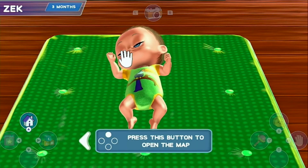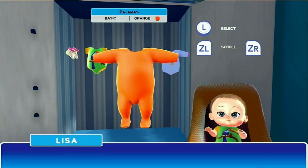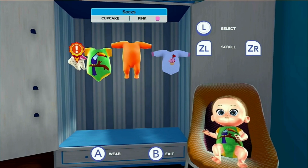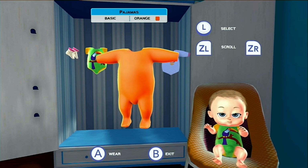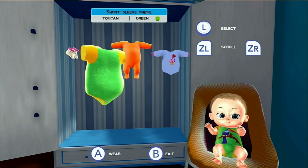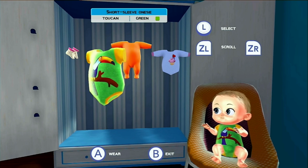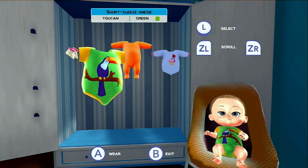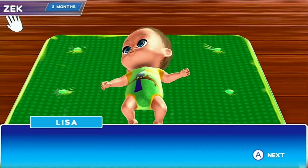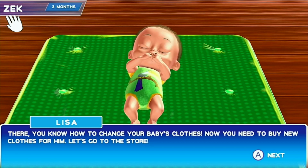Open the map and select the hanger in the bedroom. Scroll through the items in any category and dress your baby with the item of your choice. You know how to change your baby's clothes. Now you need to buy new clothes for him. Let's go to the store.